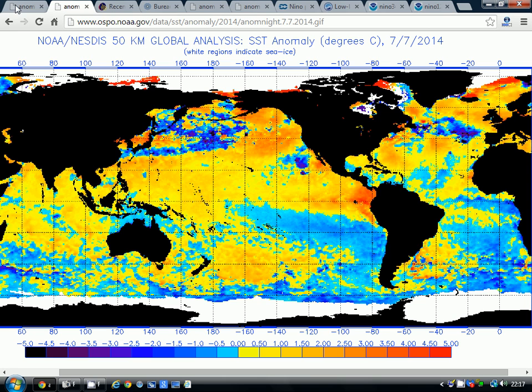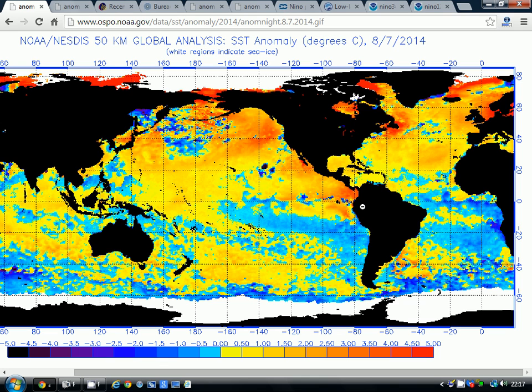But if we go back to the very latest anomaly, I think you can definitely see that there's been a shrinkage taking place of this cold water. As this cold water shrinks away, it should allow the oceans and the atmosphere to begin to couple up and to begin to develop this El Nino. That's certainly what the modelling is seeing. The modelling is still very consistent in seeing not a strong El Nino.